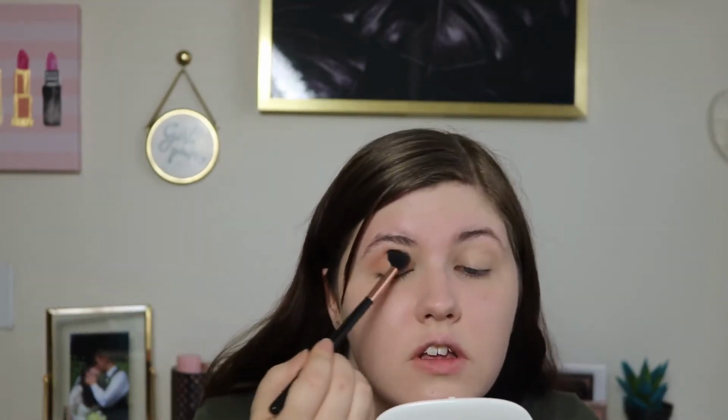So I'm gonna go in with Magical, which is just this skin toned shade right here, the warm skin tone, basically. Okay, now I'm gonna dip into the shade Shooting Star, which is right here next to it. It's just another mid-tone color, but it's more of a cool tone type of shade.